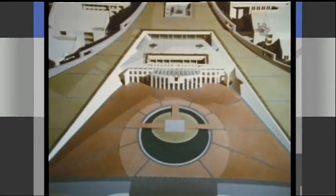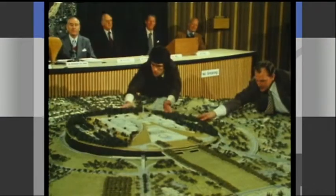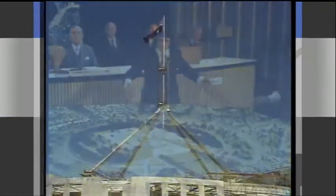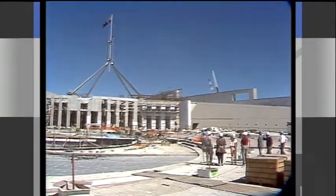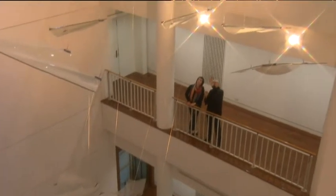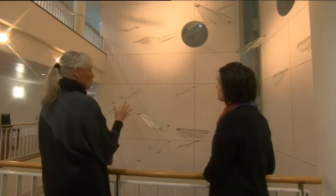So at the end of the design competition, I was one of the members of that original team who came out to Australia to form the core of the architectural team that then documented and oversaw the design intent during construction. The book aims to honour and make more widely known the artworks, which are such an integral part of the building's architecture.